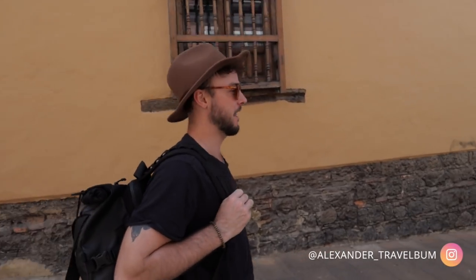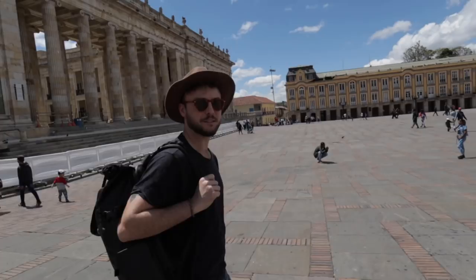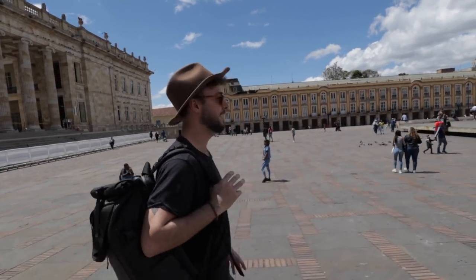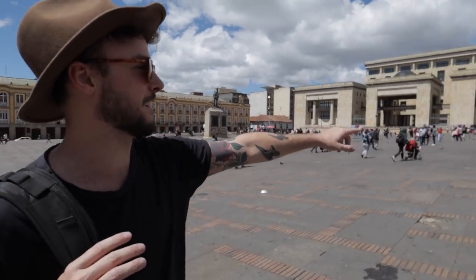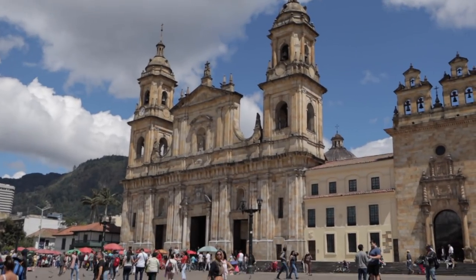We're starting our first day in Colombia. And we're walking down to the main plaza right now. Andre! So this is Plaza de Bolivar, the main plaza of Candelaria in Bogota. So see, there are always a ton of people here and a lot going on. Look at this. A bunch of street food, street drink, and then there's this big church over here.